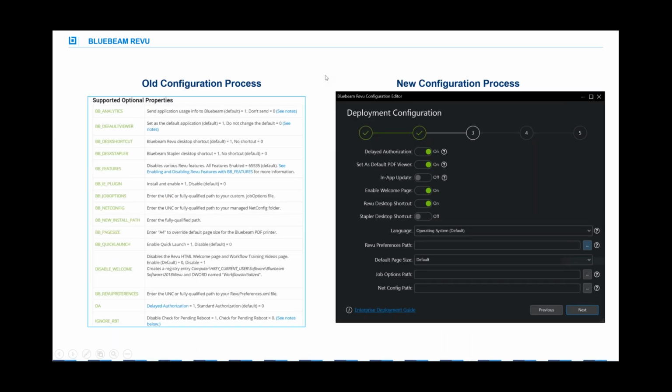So here's another slide to go to. You're going to see that we have that delayed authorization. You're not doing that coding, right? Essentially, they're sliders now. Sliders, drop downs, and then fillable boxes. So that's going to make it so much easier, especially when you're pathing everything.